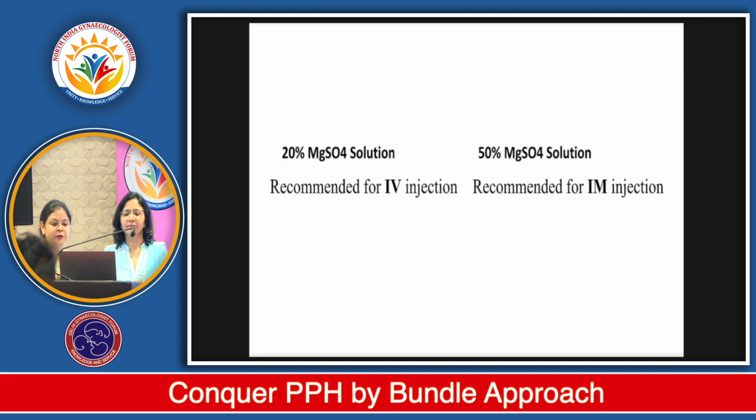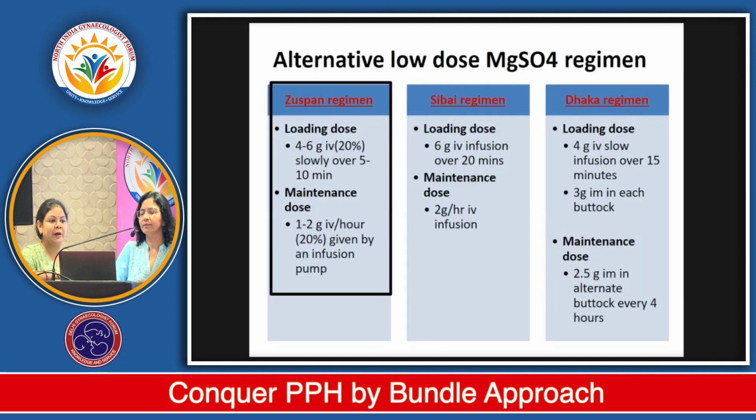And it is very important to know that when we are giving the drug IV, because of its thrombophlebitis potential, it has to be given in low concentration. That is the reason we give it in 20% solution for IV injections. For intramuscular, we use 50% solution.